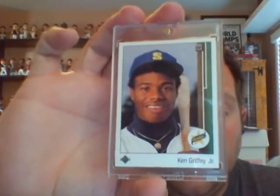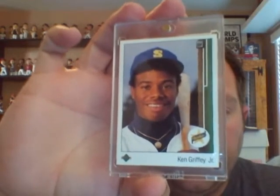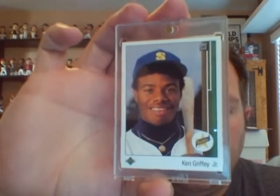So this card I got during the summer of 1998, which, if you think back, that was when McGwire and Sosa both broke the single-season home run record. Well, for most of the summer, Griffey was right there with him, and this card had just, it was at its peak. I picked this up at my LCS. I paid $150 for it.